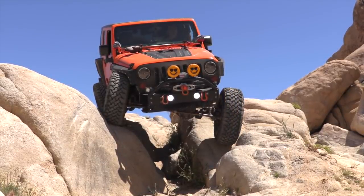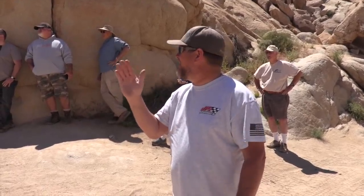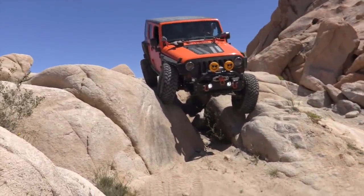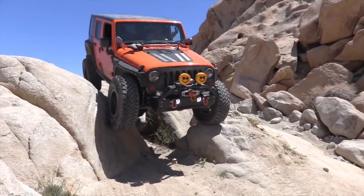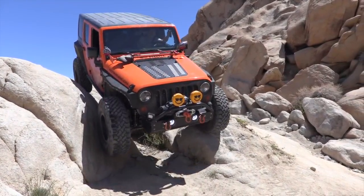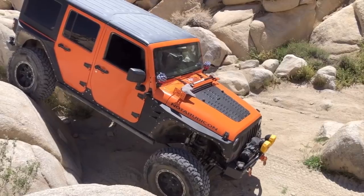He's stuck. Turn your locker on. It needs a locker downhill. Never seen it before. The last couple feet of that V-notch, especially on one side, is almost vertical. So even down at the bottom spotting, it just looks like the Jeep's gonna stand up on its end because, like I said, that last 2 feet is darn near vertical.